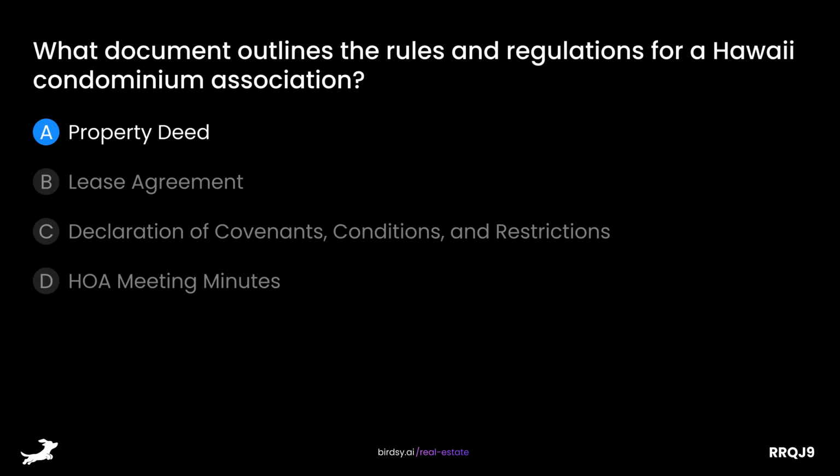Is it A, property deed? B, lease agreement? C, declaration of covenants, conditions, and restrictions? Or D, HOA meeting minutes? The answer is C, declaration of covenants, conditions, and restrictions.